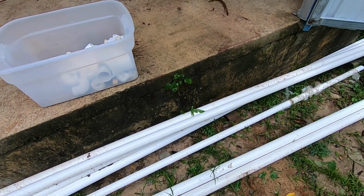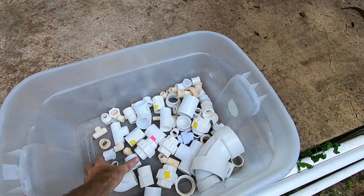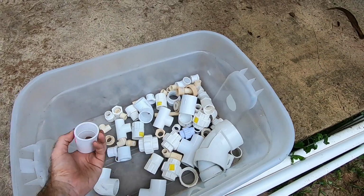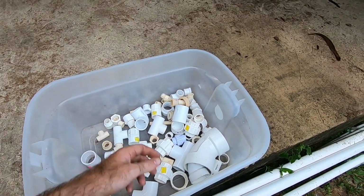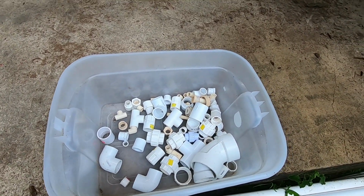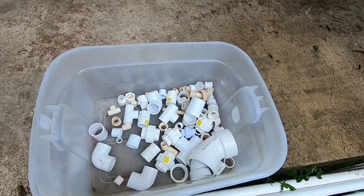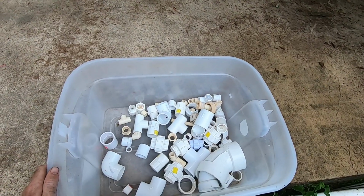The problem is that what we end up with is multiple bins like this, where we have tons of different leftover couplings of various sizes, various types, and we end up inevitably with multiple of these boxes scattered around the property, and it makes it absolutely impossible to find what you need when you need it. And even though we've got pretty much every fitting you could ever want, I can never find the one that I'm after when I'm after it.